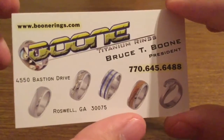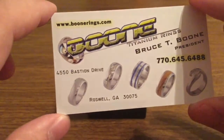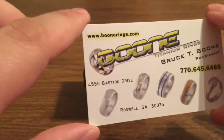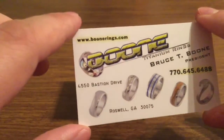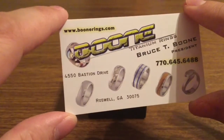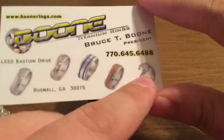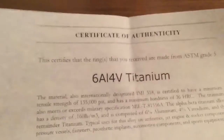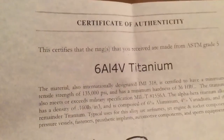And this is only the bare minimum of the slew of rings that they have on there. From laser rings to high-grade meteorite rings. You also have some wooden inlays. And you even get some fancy designs such as this. Next inside we get a certificate of authenticity to let me know that it's 100% genuine.